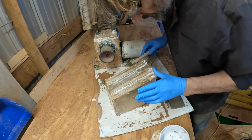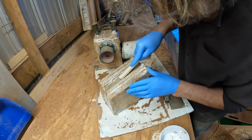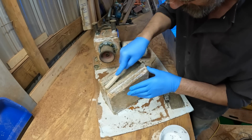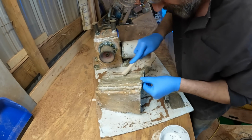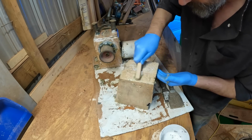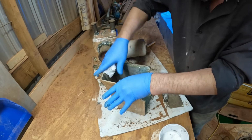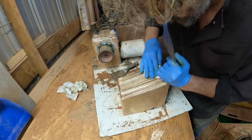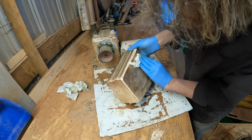All right then, so let's see what we can do here. This stuff has been really doing its job. This little brass wire brush is just the ticket for this. So at this point, it's just lots and lots of wiping. That is certainly very, very pretty.